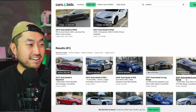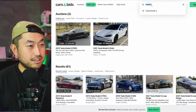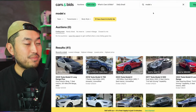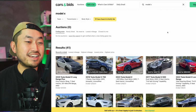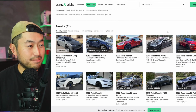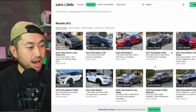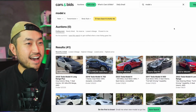So the market has definitely tanked. It has dipped like we predicted, and the deals are certainly there. Now I kind of want to lower my price expectation maybe to 67, 65, because it will definitely get there. Taking a look at the Model X, it doesn't seem like any of these are refresh models, and it still seems like those are in the 95, maybe $98,000 range.